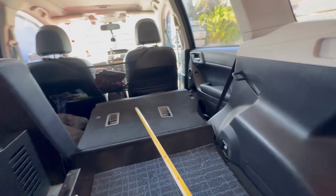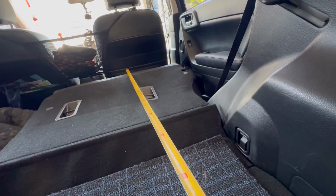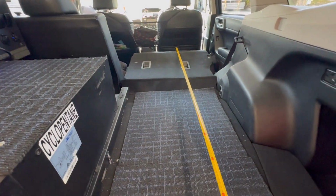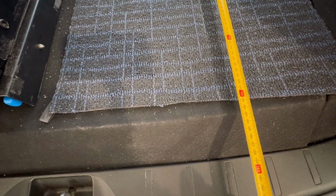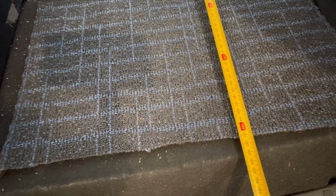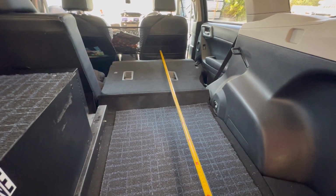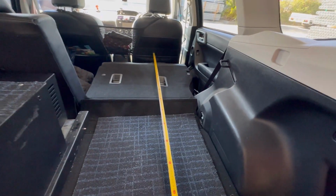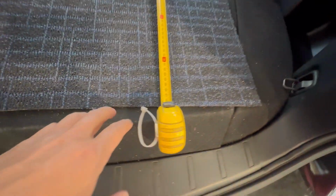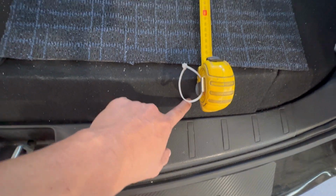If we measure from the back seat all the way to where the door shuts, the gap is only about 150, 155, which means my legs still stick out. So I have to put my head against the back seat there without moving the seat at all, and that will be about 170. So it's 168 there, and it will be an easy 170 here.